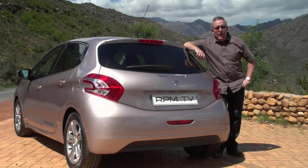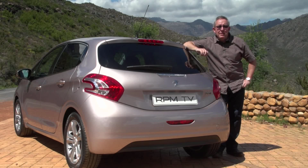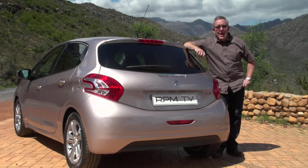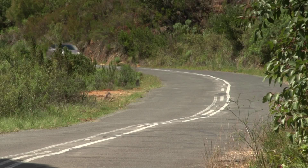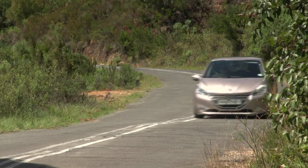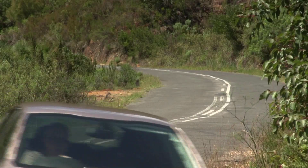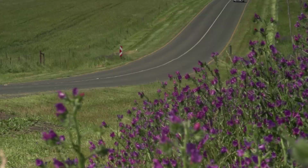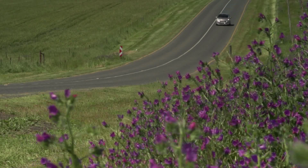As a package, the 208 surprises and convinces, while also addressing most of the important elements that entry-level buyers are looking for. Thus, it provides designer styling, a really comfortable, well-equipped and innovative interior, some lively engine choices, and a lot of dynamic talent. Those are just the traits required of a successful subcompact, while the pricing is competitive. Add a 5-year 60,000-kilometre maintenance plan and the Peugeot 208 sales prospects appear bright indeed.